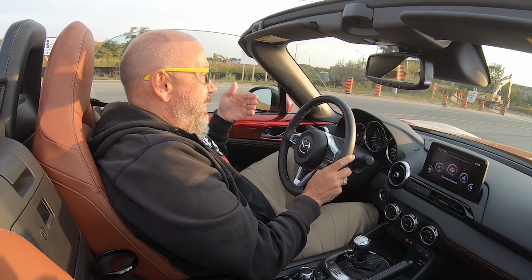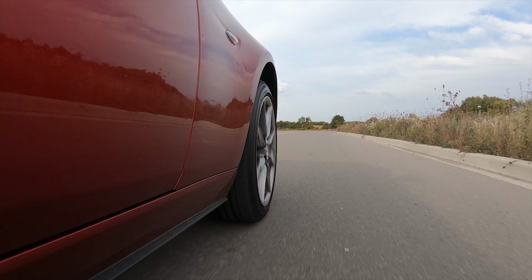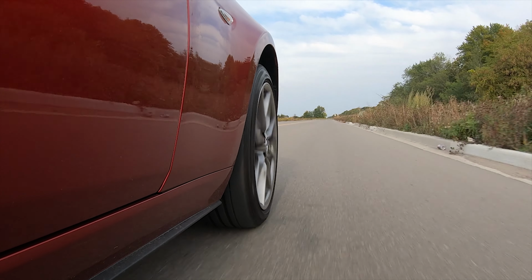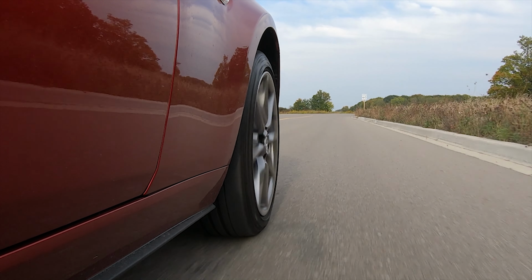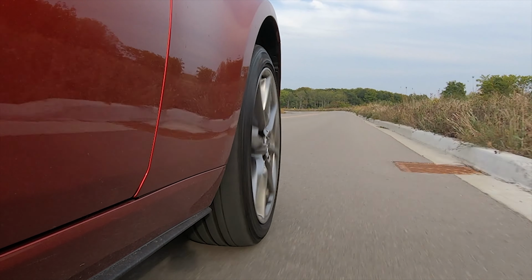However, given the way they've product planned these automatic MX-5s, you can't get the Bilstein dampers. And in fact, last week I was driving a well-equipped RF MX-5 manual with the Bilstein dampers. This being a Roadster and not having the Bilstein dampers, I did notice a difference, especially on rebound. There's a little bit extra body motion with this MX-5 automatic and its regular dampers.